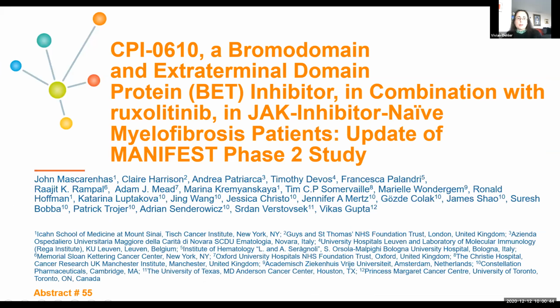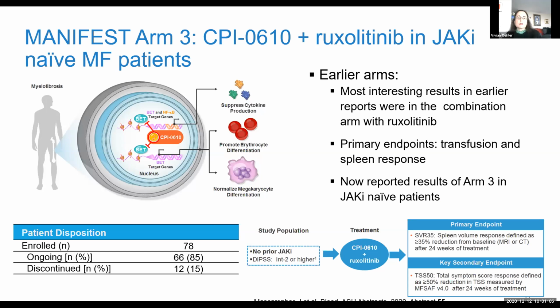Dr. John Mascarenhas presented updates for CPI-0610, which is a bromodomain extra-terminal domain protein inhibitor, in combination with ruxolitinib, and he presented the JAK inhibitor naive patients from the MANIFEST phase 2 study. CPI-0610 is a BET inhibitor, and ultimately the result of BET inhibition is a suppression in cytokine production. It promotes erythrocyte differentiation and also normalizes megakaryocyte differentiation. So far, 78 patients have been enrolled in this particular arm. We know from earlier presentations of this agent that the most interesting results we've seen are when you combine this agent with ruxolitinib.